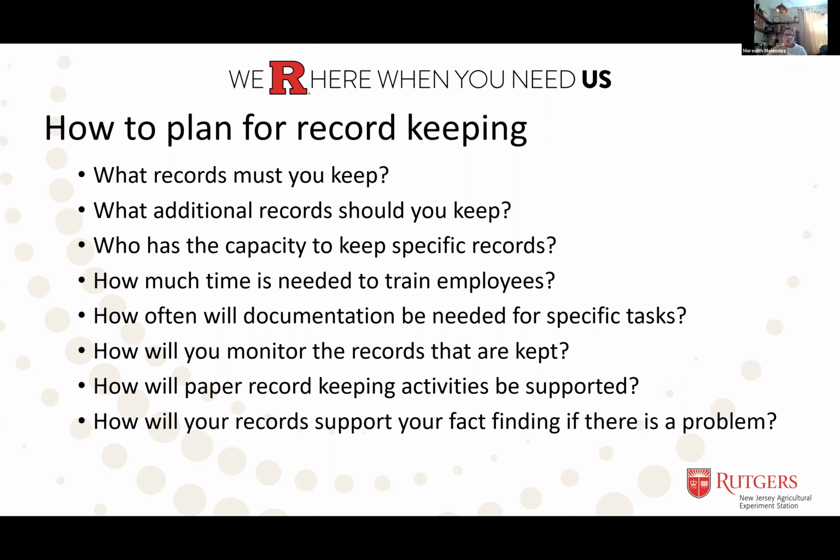Thinking about how often documentation will be needed, right? So your water system inspection is something that happens once a year. If you have a third party audit, your mock audit is something that happens once a year. So your record keeping for that might look different than a task that's completed on a more frequent basis.